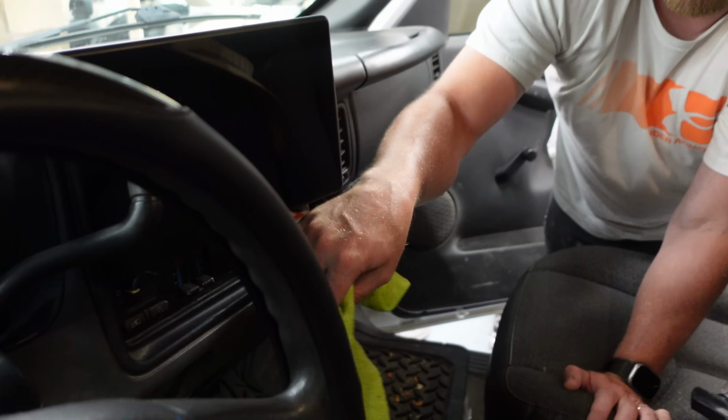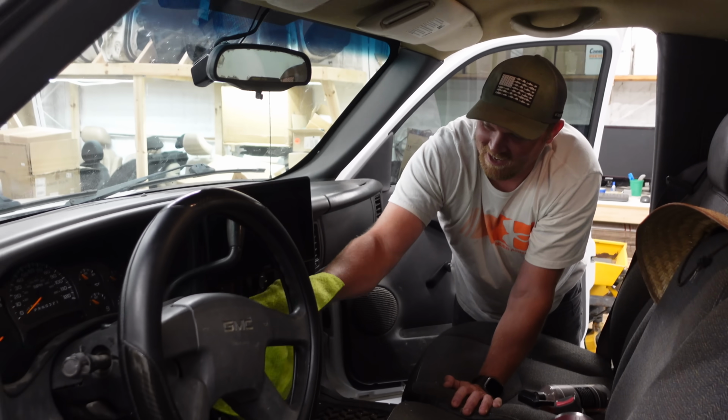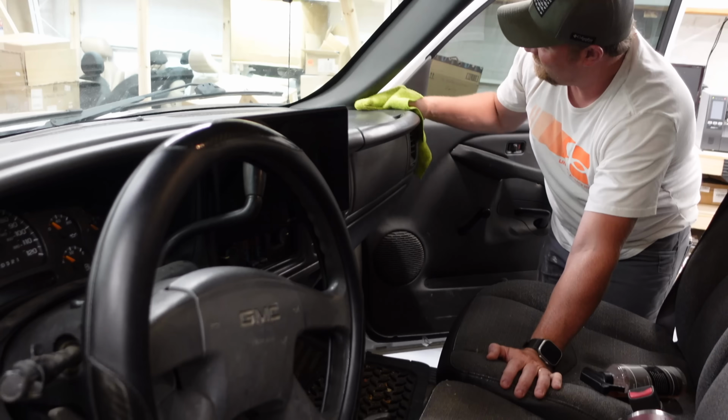I don't think I've ever cleaned the last guy's dust off. This is a detail. This is not how any of my other cars are, but I mean, this guy was just gonna throw this truck away. Yeah, this is a work truck.